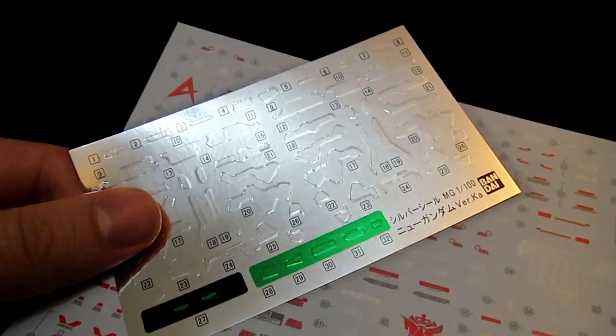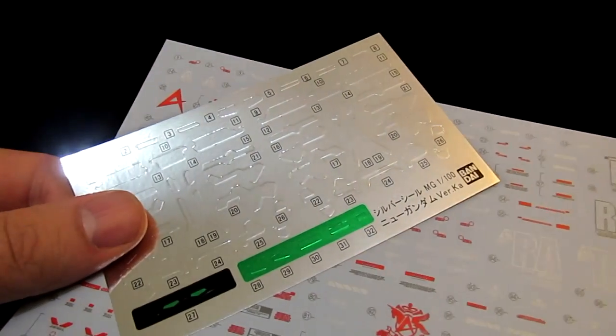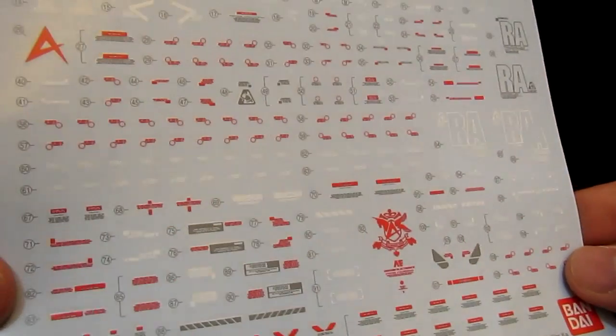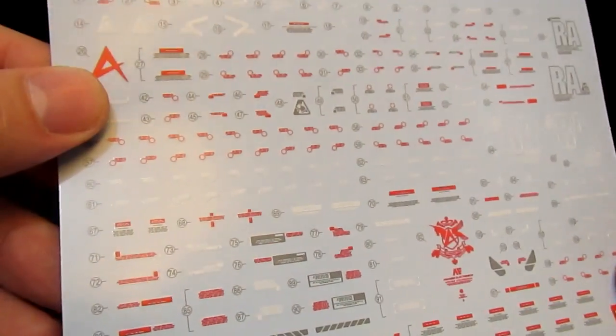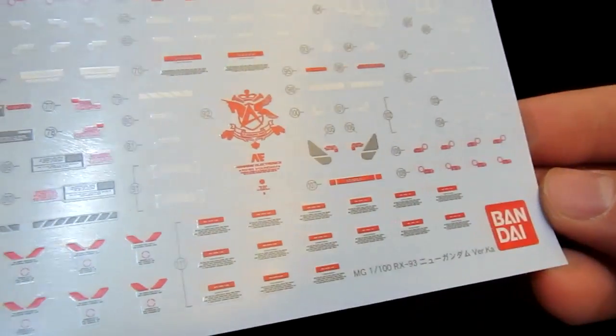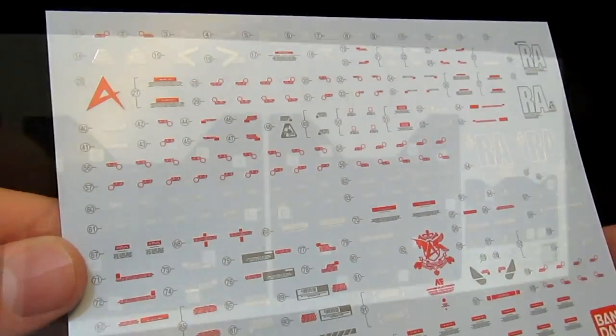I'm a huge fan of the silver seals here that are going to be going under the green, but you'll notice that it just has the same markings as it did on the original, and these ones here, which feel oh so good there. And you've got that proper A for the shoulder, and I love that one for the shield. However, they're going to be pretty much identical.